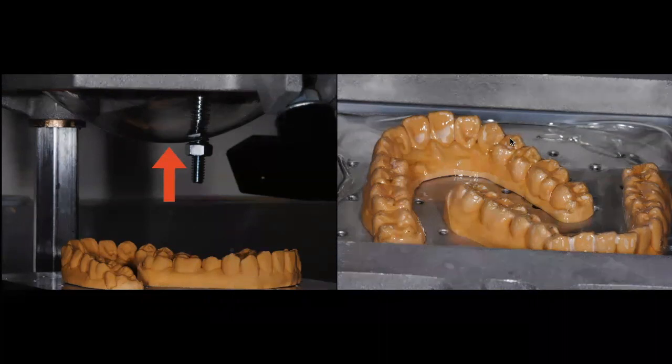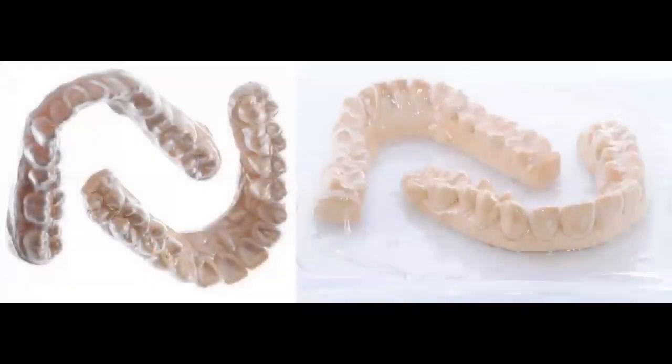Another tip I want to give you is that once you've fabricated your trays, don't forget that the tray is still warm, and if you manipulate it too much, you will deform it. So I remove it from the vacuum with care and put it under cold running water so that the tray immediately becomes more rigid. This makes it easier to remove the cast from the sheet without distorting the sheet, which would be an issue later when trying to place it in the patient's mouth.